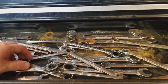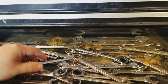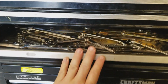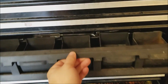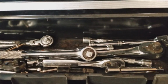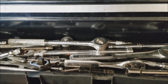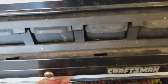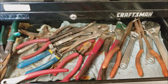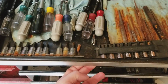Everything's unorganized now. It's all rusty in here because at my old place, the roof leaked right above the toolbox, and water just flowed through here and kind of messed up things. And I keep all my ratchets in here. So you can see there's a Husky, otherwise it's all Craftsman there. Bunch of pliers and stuff. Half of them are in the basement now because that's where I just use them more.